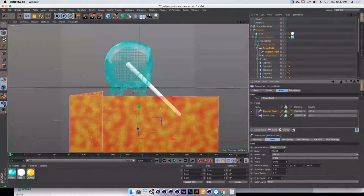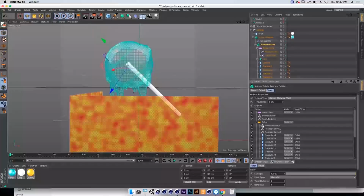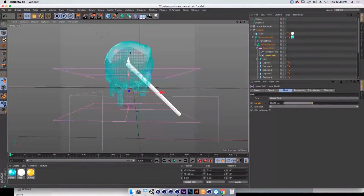Now what we can do is, instead of using this linear field, use the group field to reveal this. So there's our group field. Let's drag and drop this into our layer list here. Let's move this on up to right there. And again, I'm going to use subtract. So now what I can do is adjust this linear field.